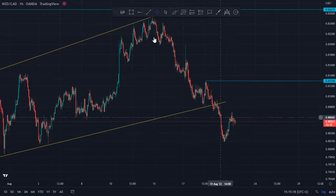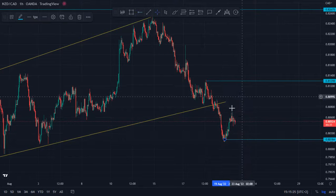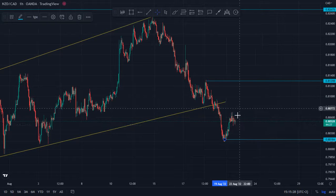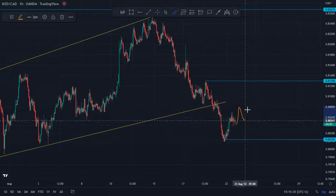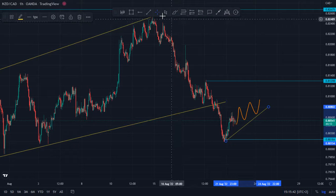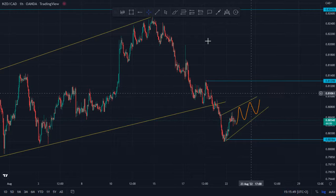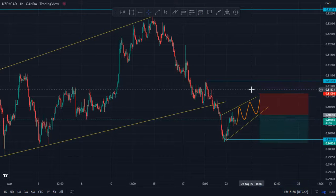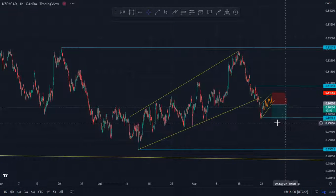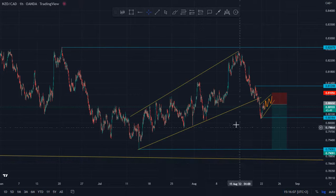So in between here and here, let me just mark it properly so that you can see what I'm talking about. In between this area, we need to see how price will move, how price will develop. If it gives us something like a correction like this, then we'll be waiting to take the trade at the break of the correction. So if you get something like that, we'll be looking to get ourselves in at the break right here with our stop loss right above the high, and our targets will be here. So with this pair we just need to wait.